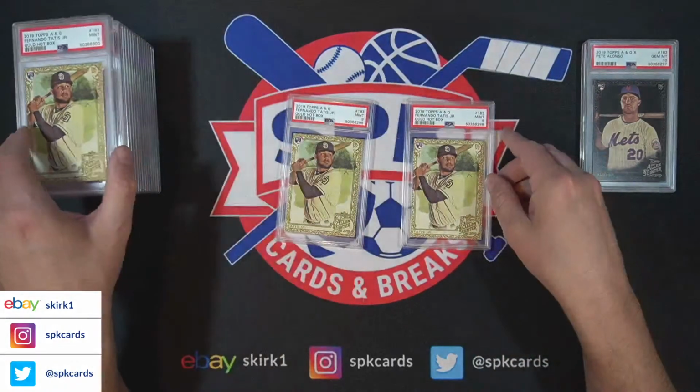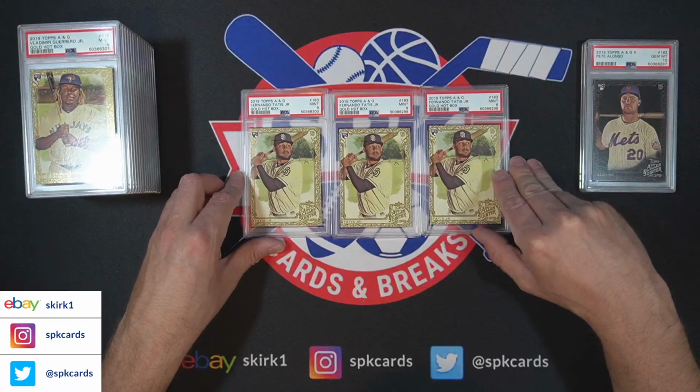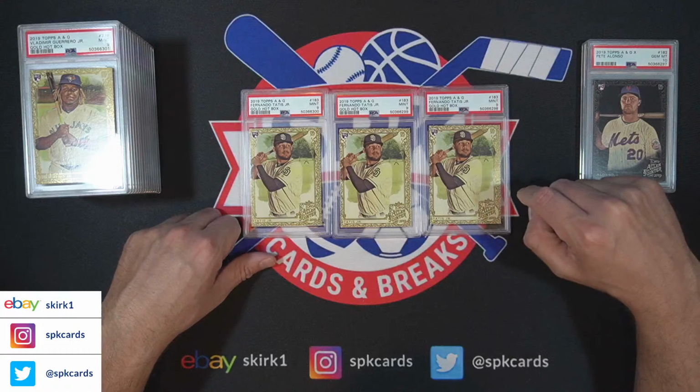Tatis, all 9s, right? Yeah, boo. These are the 2019 Allen and Ginter Hotbox cards, the gold border cards. These all came back 9.